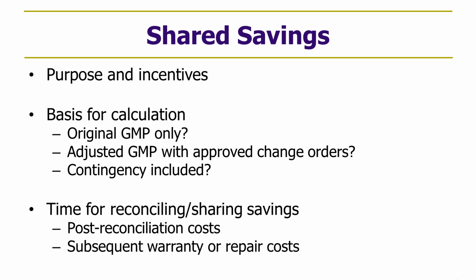And it's important to know, though, how are the savings treated? I think the form agreements don't do a very good job of defining how savings are going to be calculated and treated, other than to say they're the difference between the GMP and the contract sum at the end of the day. But is that the original GMP? Is that the GMP after it's been adjusted with approved change orders? Is contingency a part of the shared savings, or is it not? None of that's addressed in form agreements.